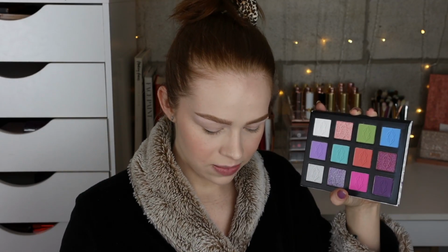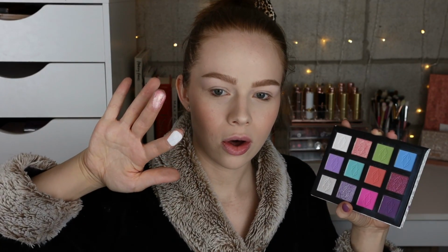Okay, let's just go ahead and swatch. First we have Frequency, which is a true matte white, which I mean that looks very pigmented. And then we have Arcade, which this shade looks so stunning. It's like a soft pink. Ooh, I love colors like that so much. I could even see using that as a blush.